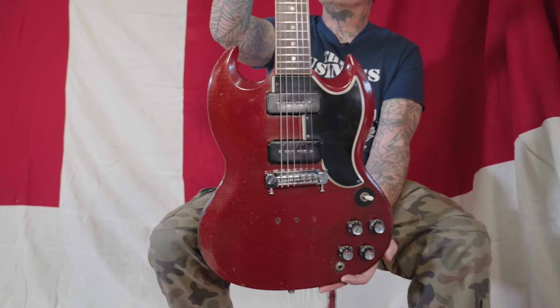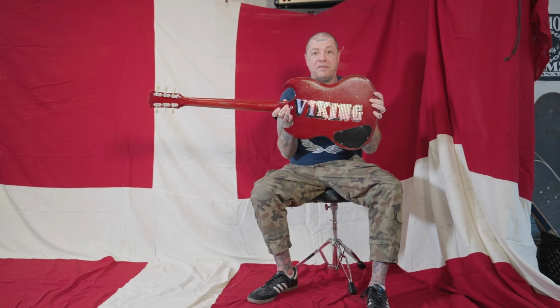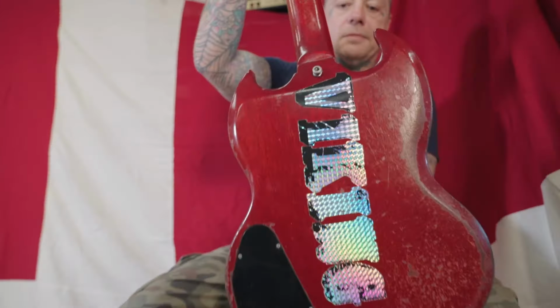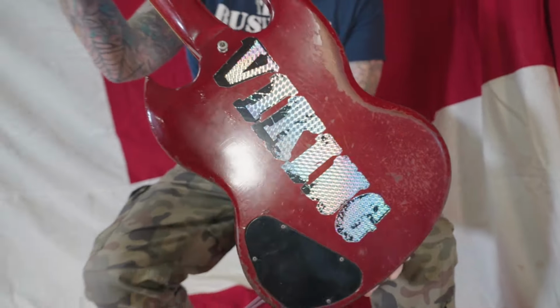This one's a real exciting one right here. This is a 1965 Gibson SG. Some of you might remember this. That's the Viking from the cover of the Lars Frederiksen and the Bastards Viking record. It's got the P90s. I used this a lot. This was my main guitar for years in Rancid or Lars Frederiksen and the Bastards. And that's a crazy piece of history there, geez Louise.